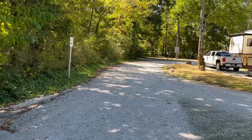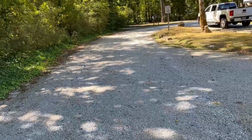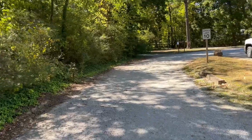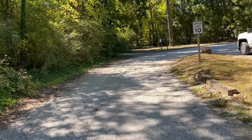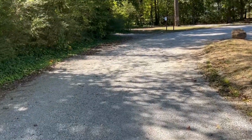Right, and then they have this area over here, which is for tents too, which is kind of nice, a little tent area. We're gonna come up around it. Well, do you want to take a walk to the little monument thing? Yeah, I'll show you where it's at.